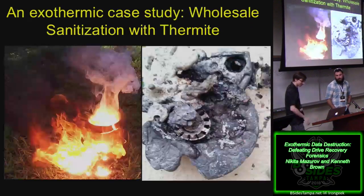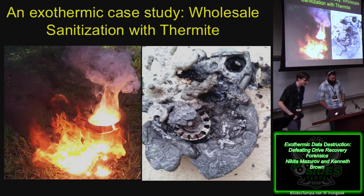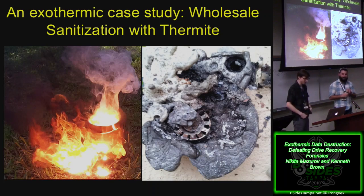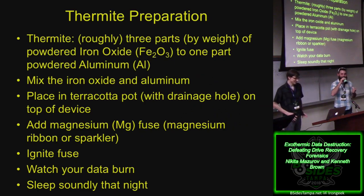So with all of that disclaimer in mind, we can turn to a specific case study, which we'll call wholesale sanitization with thermite. And we'll get into the explanation of what all this stuff is. Demonstration? No? Sort of. Workshop.